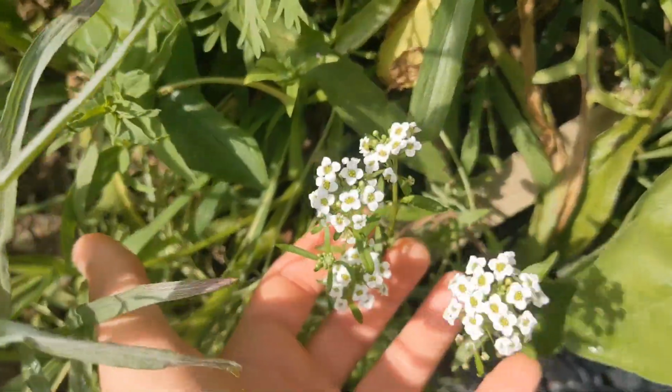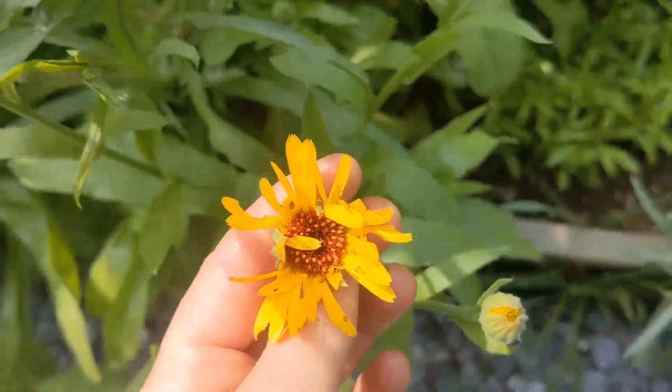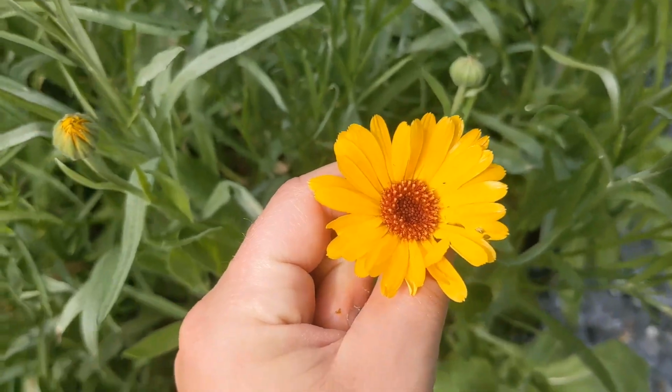Like, what are those? I don't know. This is like a carpet of snow. I think that's what those were called. So, yeah. If you know flowers, because I clearly don't, tell me what these things are.